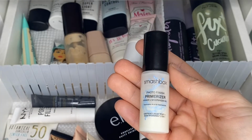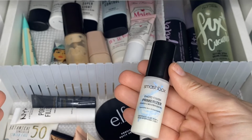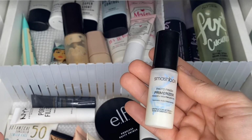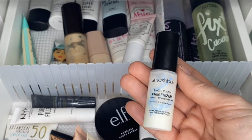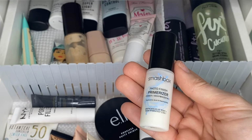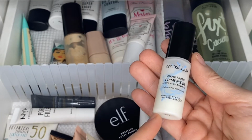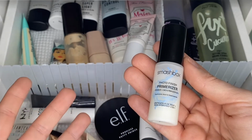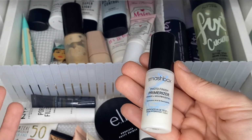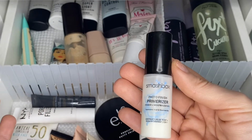So the next one is a Photo Finish Primerizer. It's a primer and a moisturizer by Smashbox. Again, I have this in a deluxe size, and you guys, I love this so much. I actually do want to buy this in the full size that it comes in, because this is just such a good formula. You guys probably already figured out my preferences from this video. I do like these lotion-like primers. They're kind of like a moisturizer and a primer at the same time. This helps smooth your skin a little bit and gives you a beautiful smooth complexion, yet it gives you extra hydration. I love this product. I feel like it's OG. It's been out for a long time. Definitely keeping this one. I'm definitely looking into repurchasing a full size.